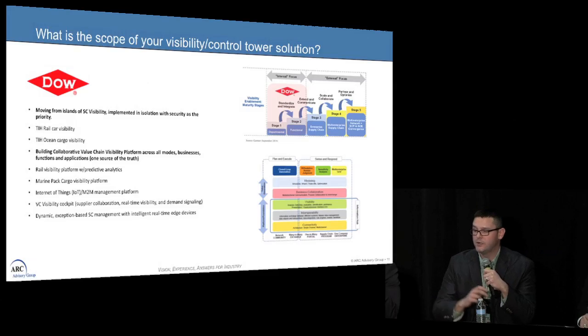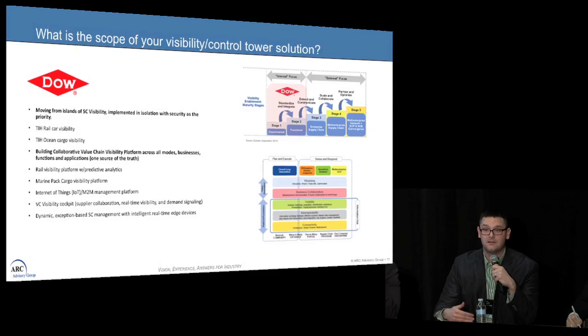And so with the bottom bullets, we've embarked and we're continuing to expand across the various modes. In rail visibility, we've overlaid some additional analytics capabilities, from dynamic on-time delivery to overlaying weather patterns. We also implemented a marine pack cargo visibility platform so we can see in transit where that product is. Today, the marine pack cargo solution is largely still based on B2B communication and EDI. But we have the roadmap to get to real time, and you'll see some technologies there.